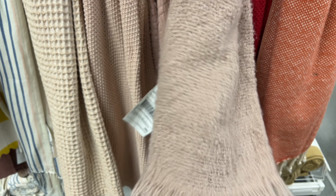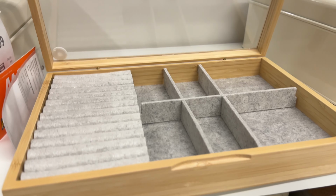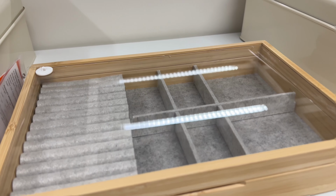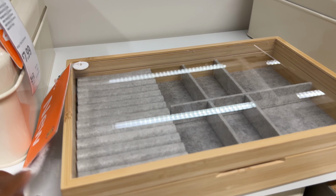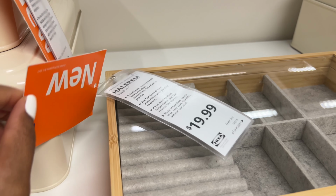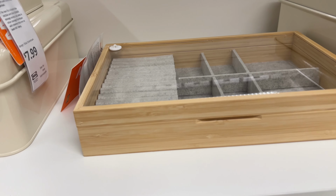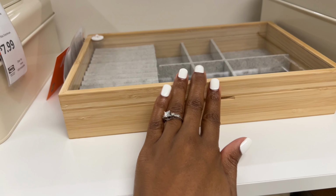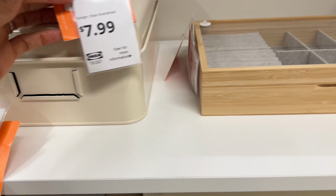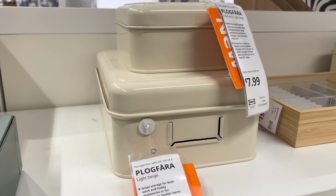Now let's talk about these storage finds, because that's another thing that I love about IKEA. You can find pretty much anything to store anything in. I recently showed this pretty jewelry box in my other video on what was new at IKEA, and so I needed to come and see what it looked like in person, and it is really cute. Not to mention they have these new metal boxes as well as some sustainable pieces.